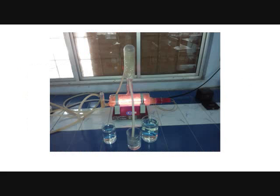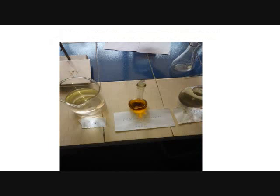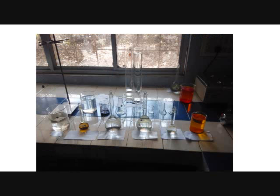So these are the experimental pics which are given below. So this is a potassium dichromate solution which is used for our experimental values. So these are the collection of the chemicals which we prepared for the experimental investigation.